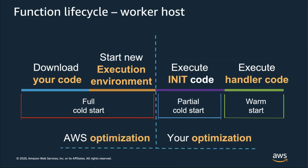Now, when we talked about the life cycle of things that happen in a cold start, there are basically a couple of things that happen on what we consider to be the worker host. Again, this is the underlying compute resource where the code actually gets executed. So after we've identified it, we download your code and start the execution environment, then we have to execute your init code, and then we execute your handler.